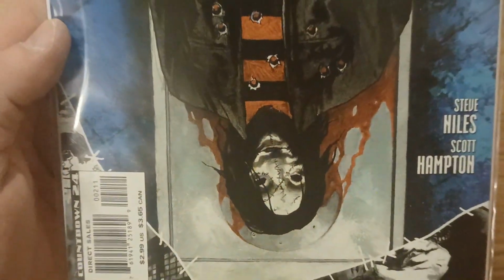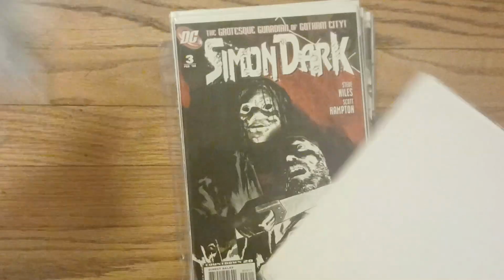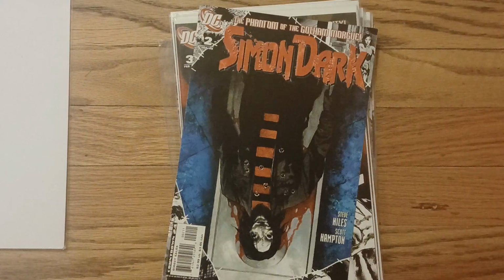These are all my reader copies. Issue 1 is the only one that has a B cover, by the way. What is this? Issue number 2. So, first appearance of Simon Dark is in issue number 1.